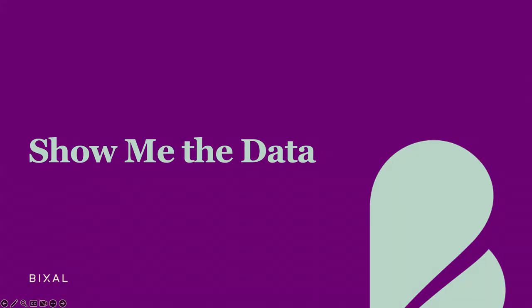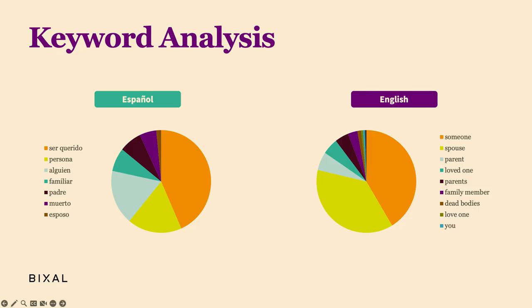And now, what we've all been waiting for, the real data. So let's go to the next one. We have some keyword analysis here. So on your left, we see the Spanish speakers, and you'll see that by far they use the term ser querido. A little bit of background. So this research was done looking at people that are looking for what to do when a loved one dies, when someone in their family dies, specifically for the death of a loved one life experience. And we looked at this obviously in English and in Spanish, and got a few differences.